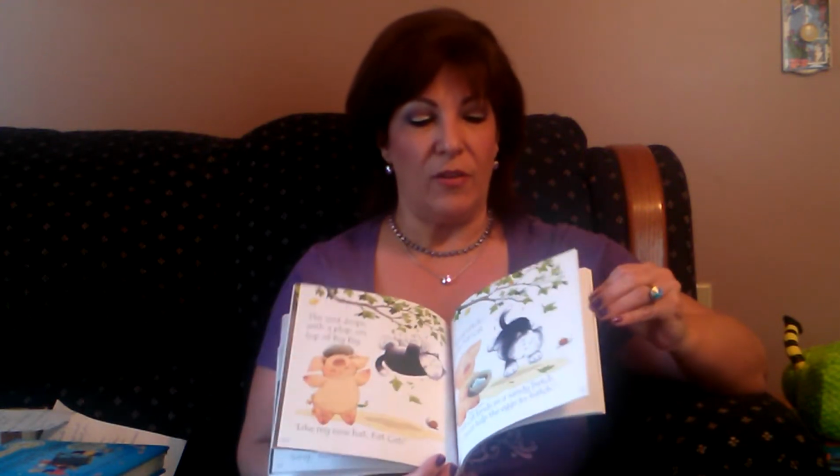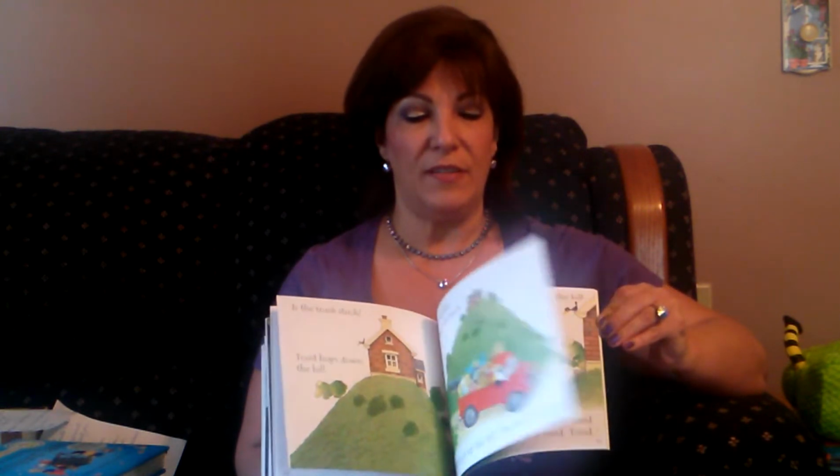Once they start to learn to read a little bit on their own, the Ted and Friends book is a phonics book that has 12 stories in here. They're in rhyming text. Some of them even have little flaps for them to do, and they're just fun, endearing stories for them that will help them with their reading skills.